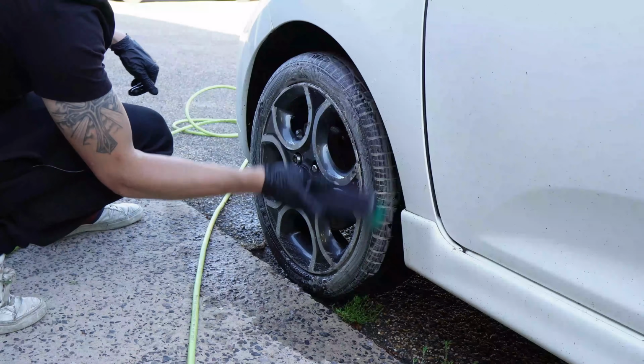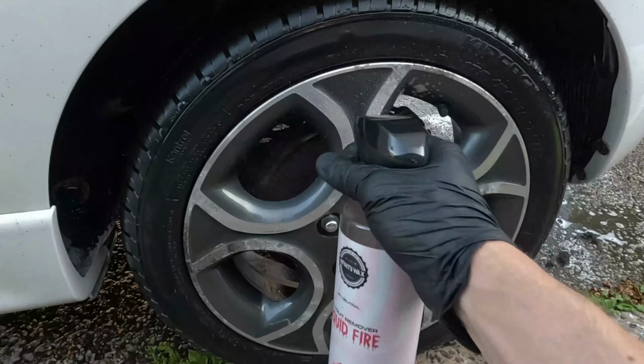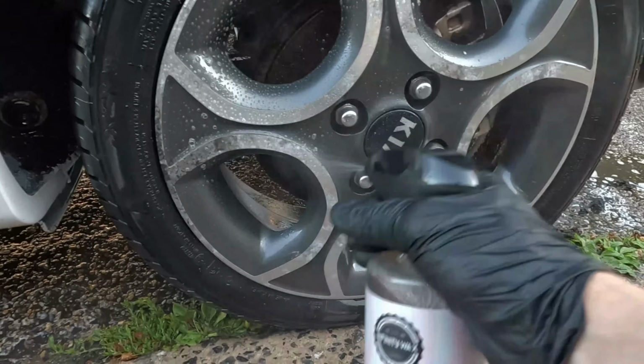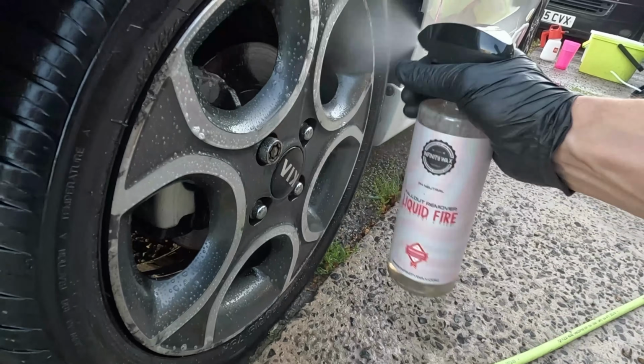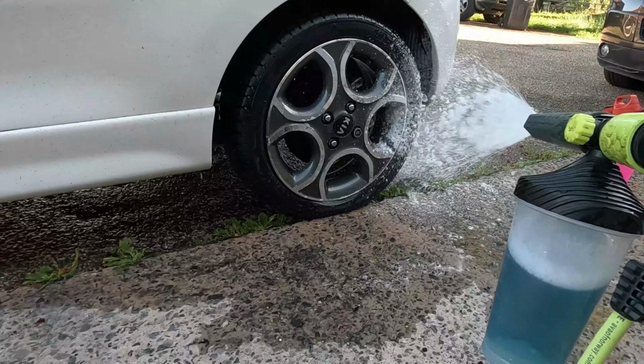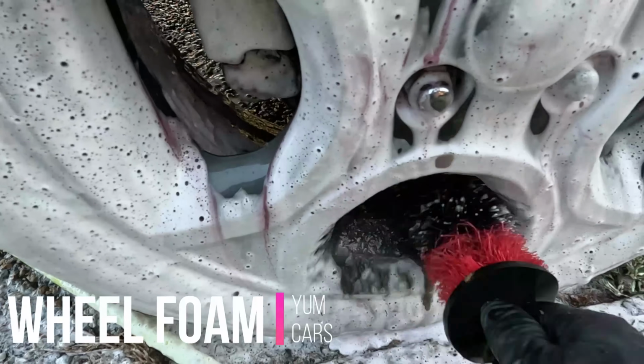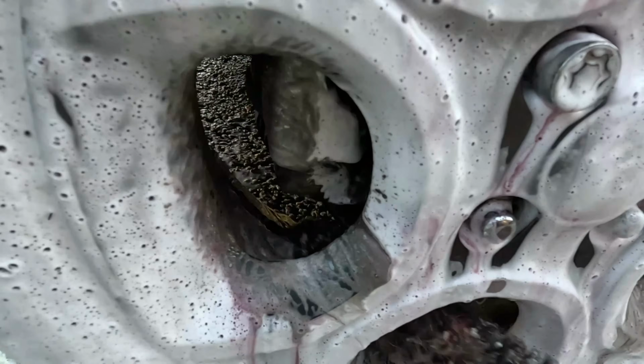So I did go around the wheels a few times after this first initial hit with Incinerate, but then I also decided to use some fallout remover on top, and then I wanted to give it the best fighting chance of actually cleaning these alloys, so I then layered it up on top with some wheel foam. Once fully dwelled, I broke out the Temu brush, which was hanging on by a thread, but it was still working nevertheless.